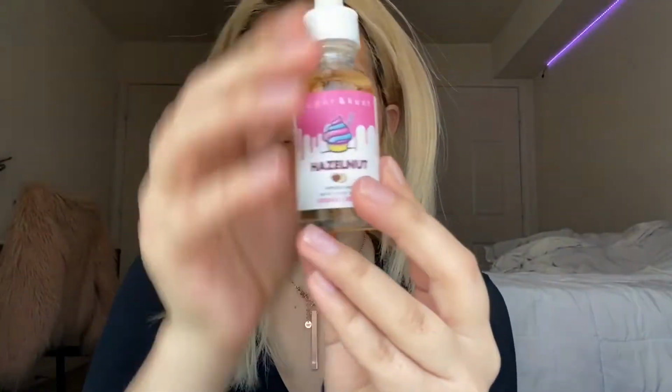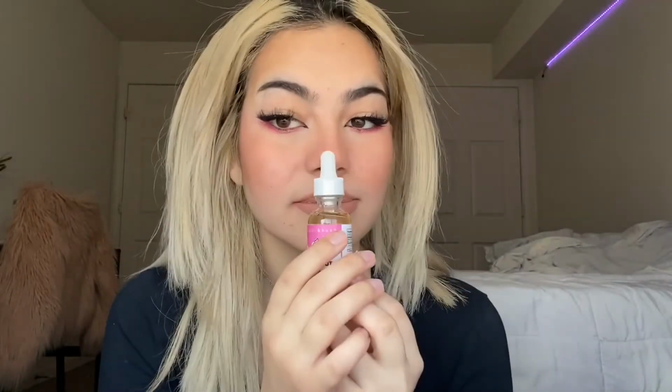This one is the hazelnut CBD oil right here. I have not used this one yet, but I'm really excited. I think this one would be really fun to cook with, honestly, because it is hazelnut flavor. And what I really like is that these flavors are really good. I've tried a lot of different CBD products, and this one doesn't taste unpleasant, actually, which is kind of common.